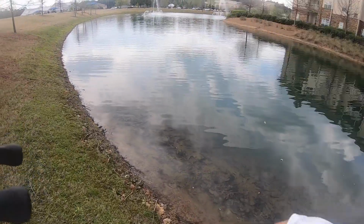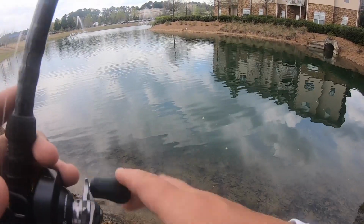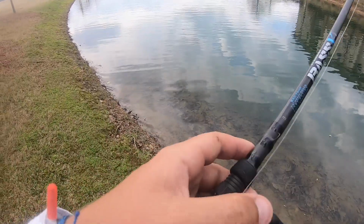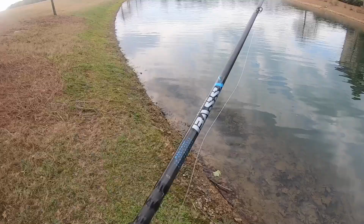There's a ton of baby bluegill over here, dude. All across this bank, there's baby bluegill. And I know it's not baby bass because I could see the tails and everything like that. There's just a crazy amount of baby bluegill. I do see baby bass, but they're kind of mixed together. I'm just gonna work this bank.